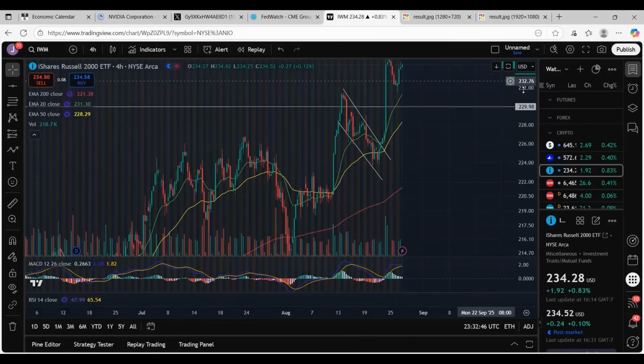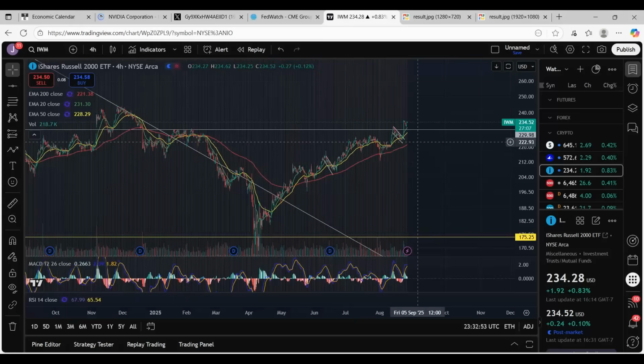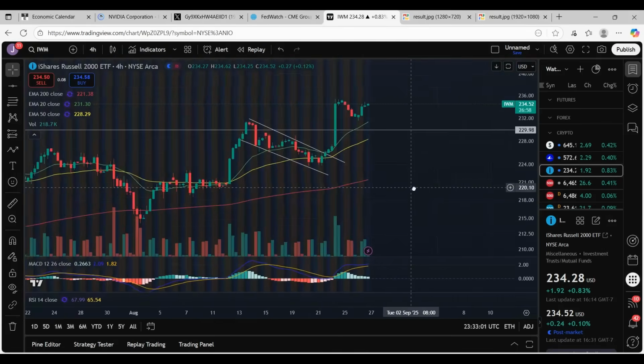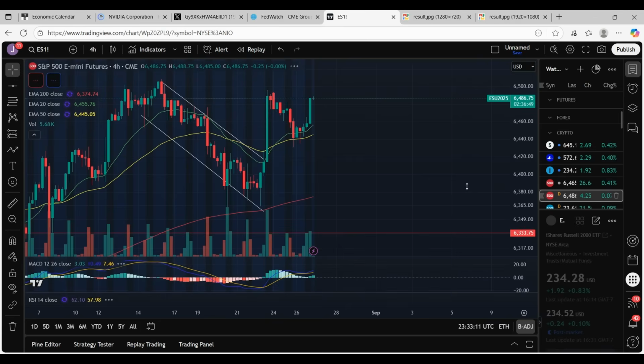For the IWM Russell 2000, the 4-hour has an inverse head and shoulders. There's a left shoulder, head, and then right shoulder. If we break past 240, we're looking for an attempt for 245. But if we lose 228, we could be turning back down. Judging by the 4-hour, we look more bullish, and we're favoring, once again, the 240s. If we lose 231, we could turn back down, but this is favoring an attempt to get closer to 240 plus. So the IWM looks more bullish, in my opinion.